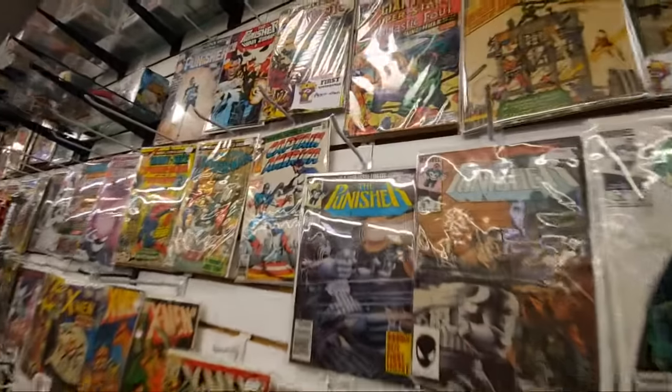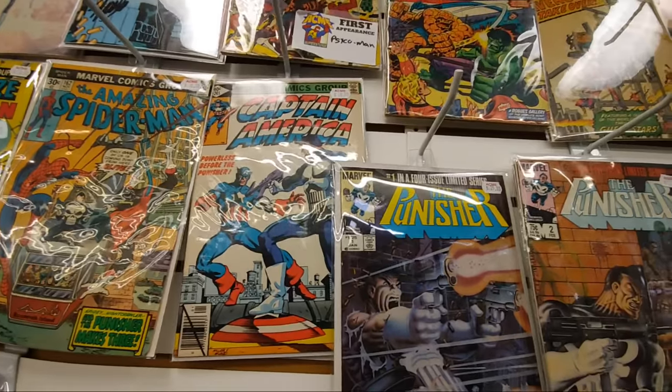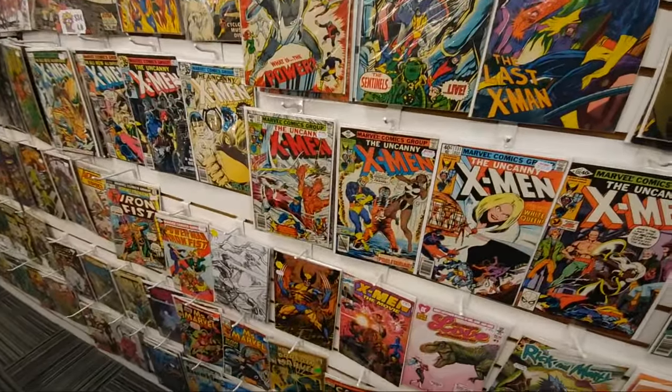And this one right here is a great one. First Cap vs. Punisher. It's another Miller cover. Limited series, first solo Punisher. That's really cool. Alpha Flight. Let's see what else we got over here.